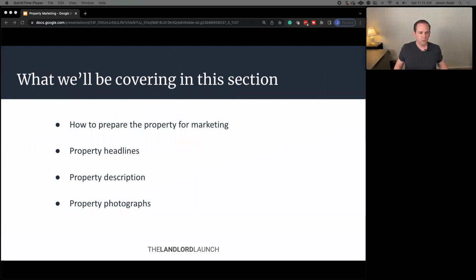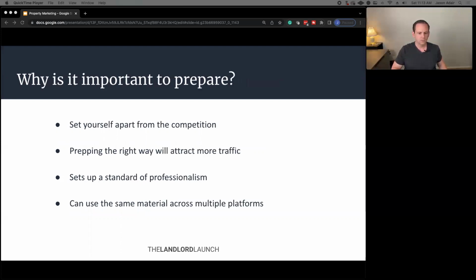Okay, in this section again, we're going to be talking about how to prep that property for the marketing. Like we've talked about, that's going to include headlines, descriptions, photographs, and all the goodies that we add in there. So potentially video tours, floor plans, all of that fun stuff that's going to capture their attention and make them want to call, make them want to see what is happening, and get in before somebody else rents it. That is the goal. So why is it important to prepare?